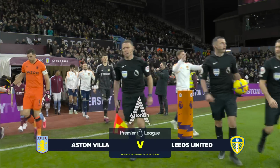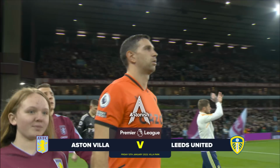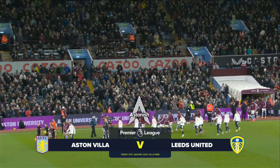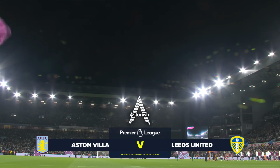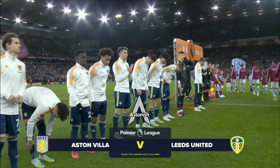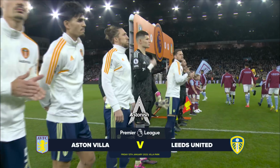Friday night football under the lights at Villa Park for Leeds United. After a run of 3 draws, the most recent being the cup comeback at Cardiff, Leeds may well be happy with a point from this fixture as well this evening. But a Premier League win is somewhat overdue. November the 5th was the last time that Leeds claimed 3 points in a fixture.